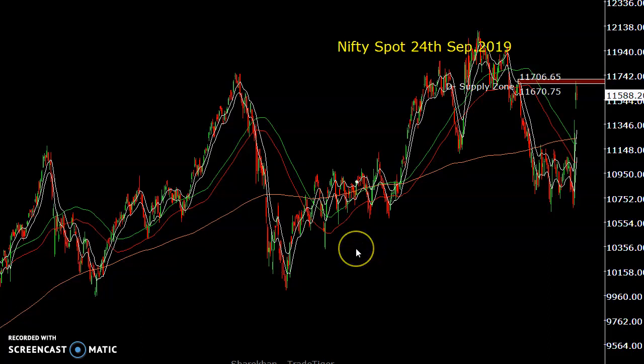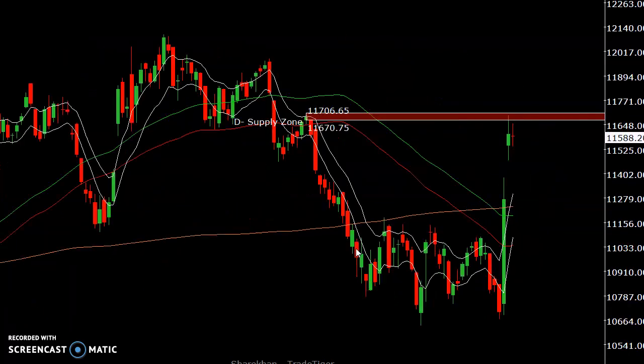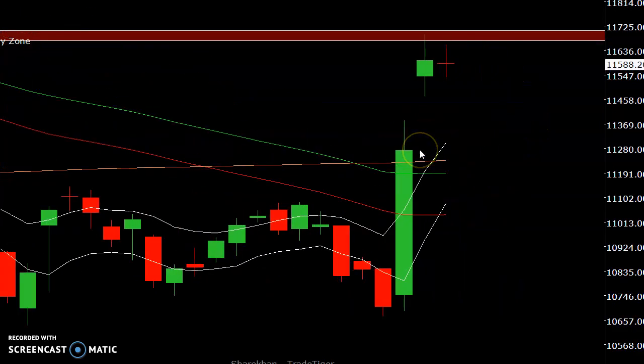Friends, I explained in my previous video, this is the Nifty spot. That day I told you it was a big rally day, and that if the price goes above this, this is the supply area where it will halt. So now see what happened. The big rally day was 2 days back, and yesterday the price went up to this, tested the supply zone and closed here. And today, if you see the technical chart, the Nifty formed a doji.